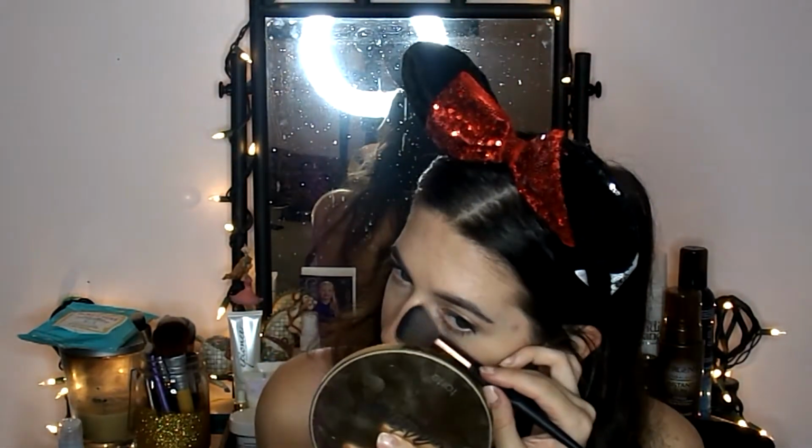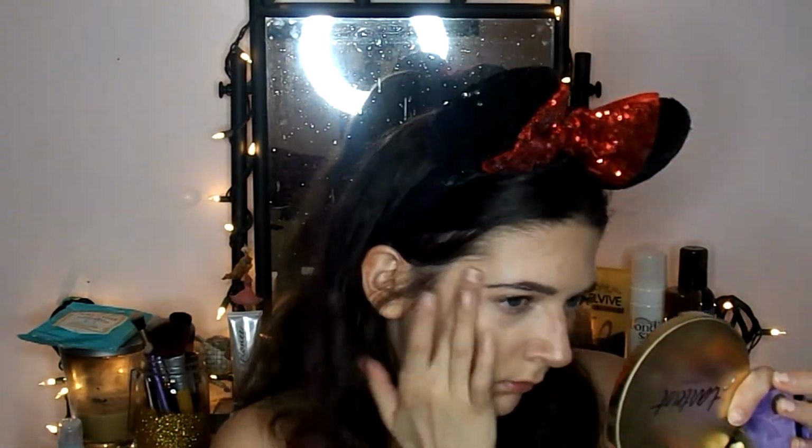I'm going to add light contour. And then just smack on some highlighter, as one does. And then chapstick is what I usually use, but I'm just gonna put on some Strawberry Peppermint Lip Balm.